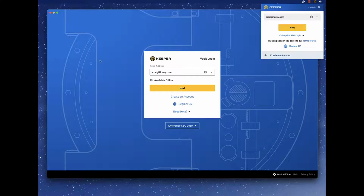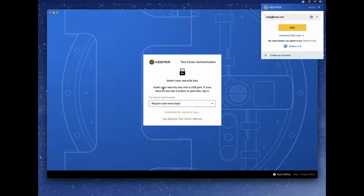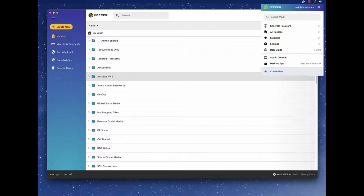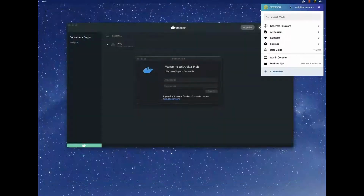KeeperFill for Apps is a great tool built into the Keeper desktop application for Mac and PC that lives in the system tray or menu bar of your computer and gives you quick and easy access to your vault using a simple hotkey. You can search for records and access any information in your vault with a few clicks, and then use hotkeys to fill the login and password into applications.